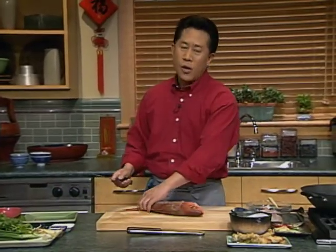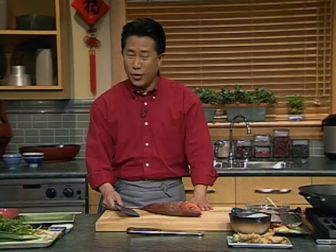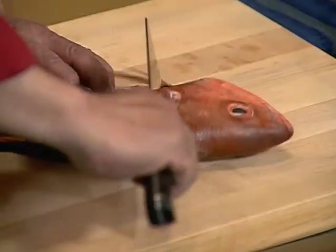I'm going to do a wonderful dish. Actually, not one, two dishes out of the same fish. So the first thing is, I'm going to fillet this, okay? Cut it up.